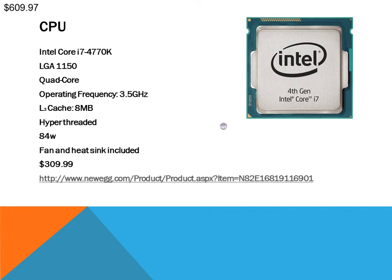Oh, we haven't done memory yet. We haven't gotten to memory, but you'll see. The L3 cache is 8 megabytes. It's hyper-threaded, so instead of having 4 cores, it's like it has 8 cores, but it doesn't actually. Gotcha. Fan and heatsink is included. It comes with it. And this is $309.99. Okay.